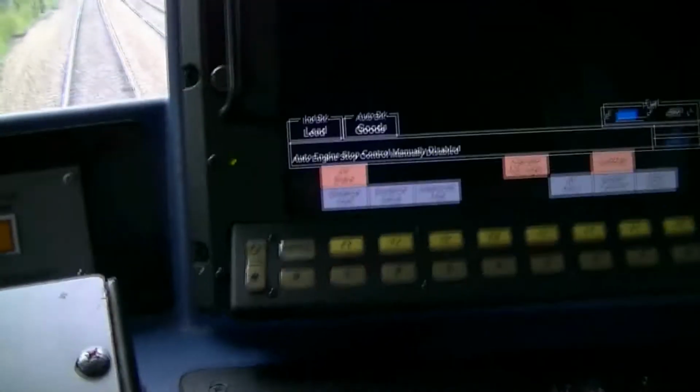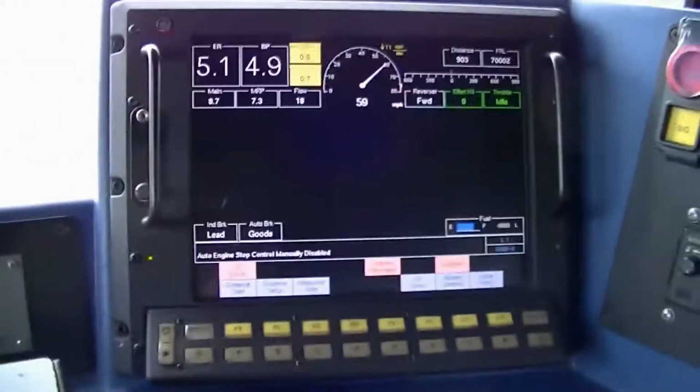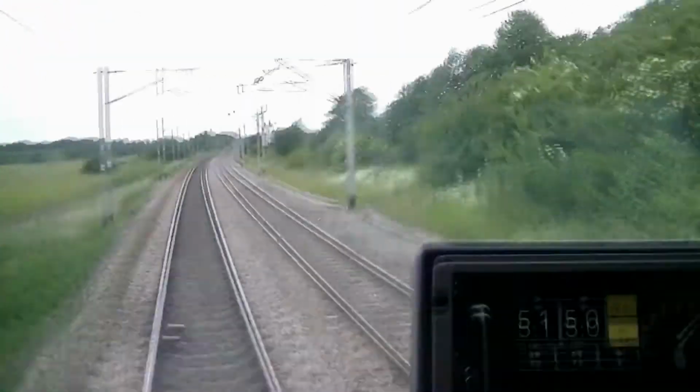And just after that, there's Arpley Yard, which belongs to DB Schenker, or EWS, as it was known, and then Warrington Station. So that'll be the next bit. Hoo-ha! These are obviously all my knobs, dials and things and stuff to play around with. Loads of them.